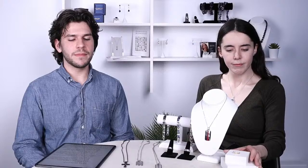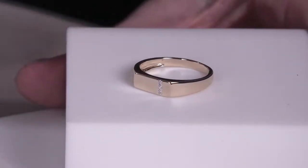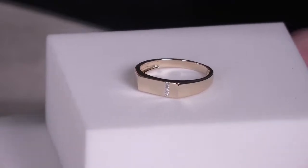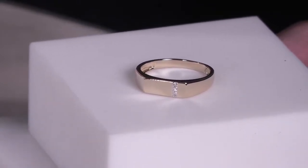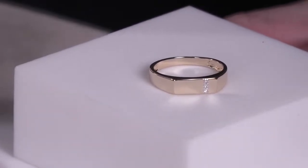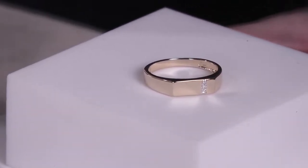Yeah, so I really like that ring a lot. That ring is actually made out of solid 10K yellow gold, and it has natural diamonds in it. What I like about it the most is that it's really simplistic. I like how it's minimalistic. I feel like with a lot of men's rings, they run the risk of being very big and in your face. And that doesn't really suit me, to be honest, because I have more of a small build and small hands. Right, totally.